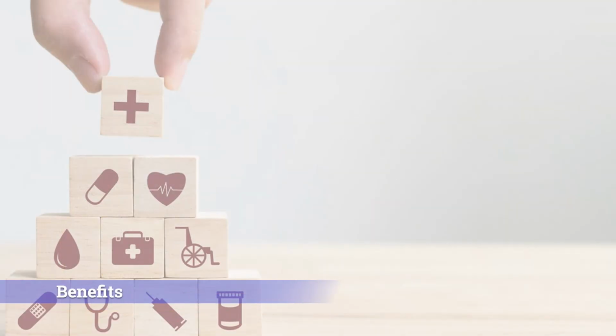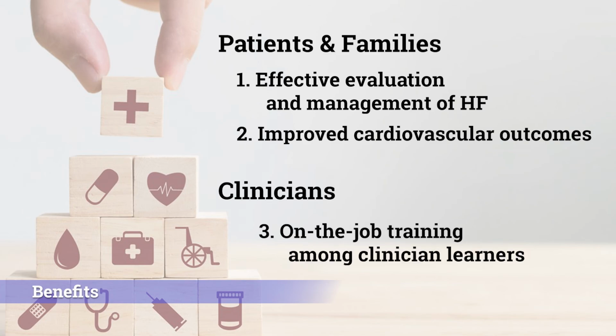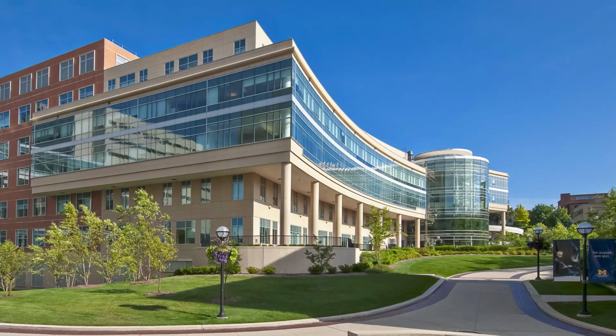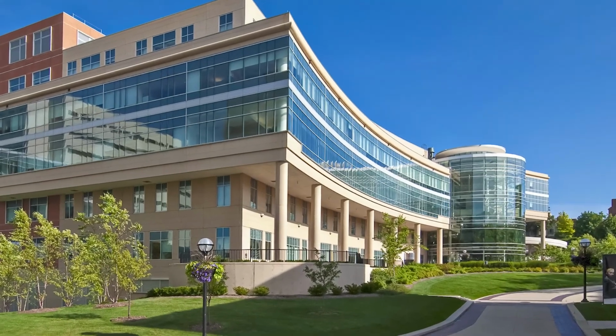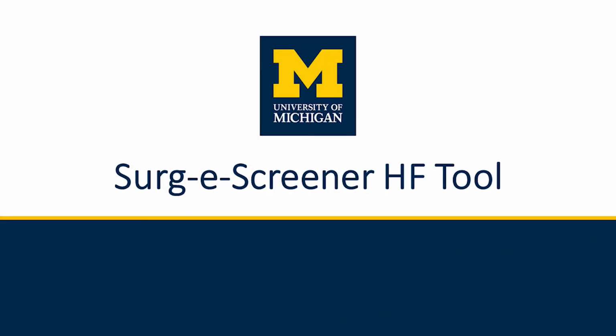We expect the tool to benefit patients and families through more effective evaluation and management of heart failure and through improved cardiovascular outcomes following surgery. We also expect the tool to benefit clinicians through an opportunity for on-the-job training among clinician learners providing heart failure recommendations. By minimizing the evidence-to-practice gap in pre-op care, this Surg-e-Screener HF tool shows how clinician and data scientist team members can be the leaders and best in providing patient care.